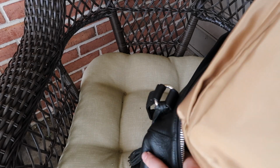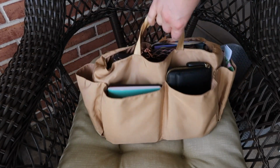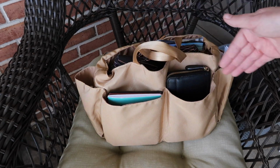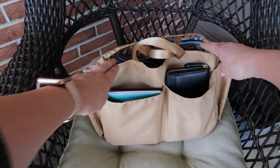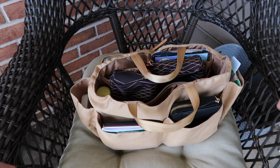And for the people who didn't like this insert, I am going to give you my biggest piece of advice for making this insert work for you, and that is to pack it so it maintains the shape of the bag. And I'll show you what I mean. So if you look at how I have this packed, it maintains that rectangular shape.